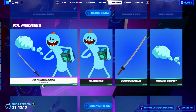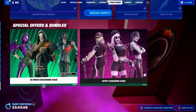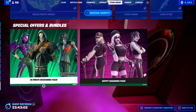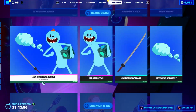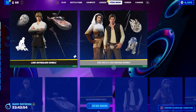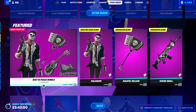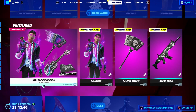Black Adam bundle. Still here. Mr. Meeseeks bundle. Still here. Queen Summer. Still here. Mecha Morty. Still here. Oh, looks like all the Halloween stuff is not still here. She gone, but we still have the Ultimate Reckoning pack. Still here. And the Crypt Crashers pack. Yes, but all the Halloween stuff is officially gone. Although this technically is Halloween. So, cool. Star Wars and a brand new Rest in Peace bundle.